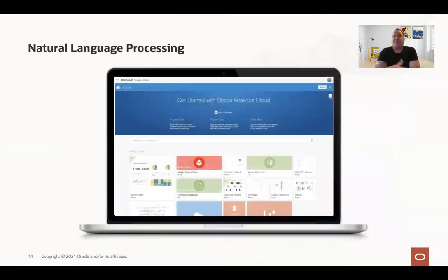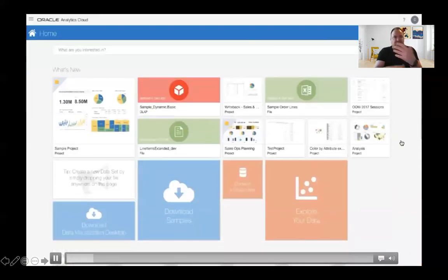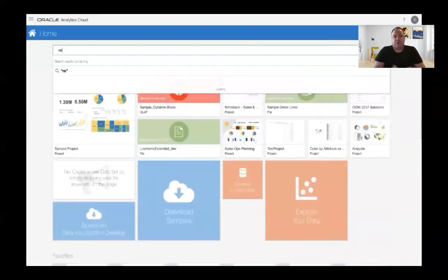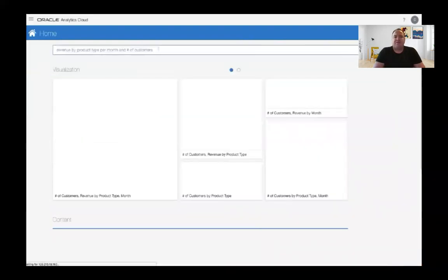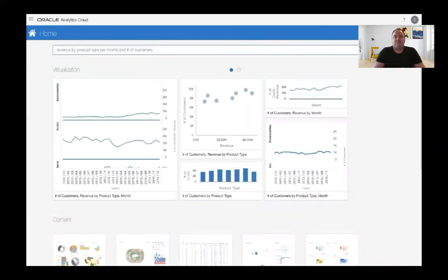If I look at an example here, so maybe I'm connecting to my Oracle Analytics Cloud environment, and I need to ask a question. I want to see the revenue by product type, per month, or number of customers. So now Oracle Analytics Cloud looks at the different data sets available and then returns the query on different visualizations based on the question you ask.